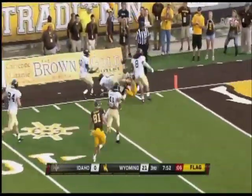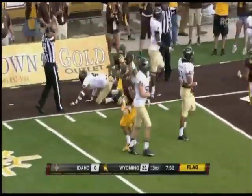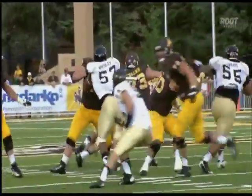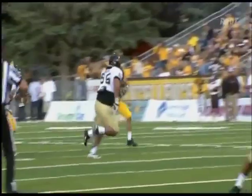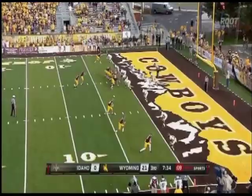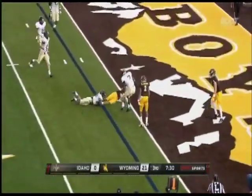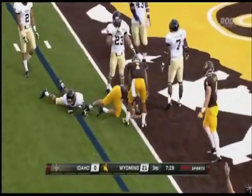A move made by Haran, who's inside the 5, down at the. Take a look at a great view. Yep, right there. No question. Just gets his hands up in his face and continues to push on it. Right up in the face of Jake Jones, the right guard. Wasn't dancing. Rufran smelling the goal line, and he makes it over.